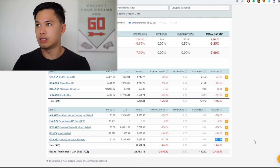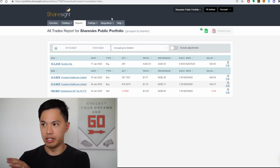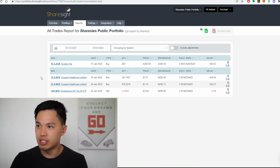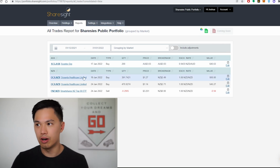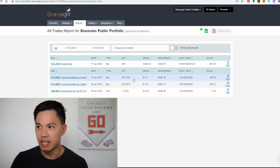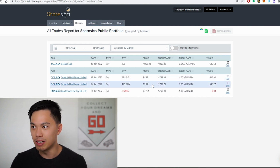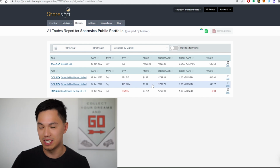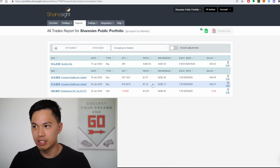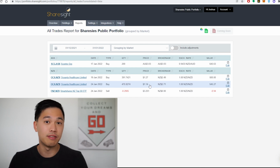So I did manage to buy some shares. And as you can see over here, looking at the all trades report, it shows all the transactions that I've made over the past 2 months. So I did manage to buy some shares in Oceania Healthcare on the 19th of January 2022 at $1.27. And then 5 days later, it dropped to $1.14. So I managed to scoop up some shares there as well. So this allowed me to reduce my average cost on Oceania Healthcare, taking advantage of the dip.